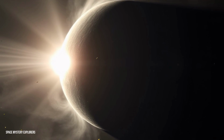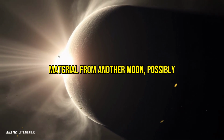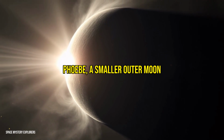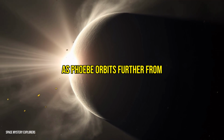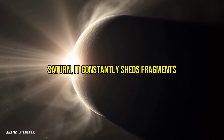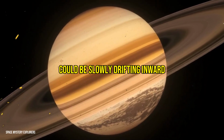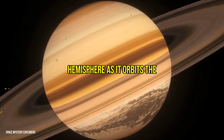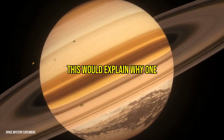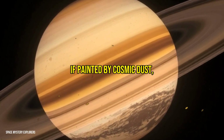One prevailing theory suggests that material from another moon, possibly Phoebe, a smaller outer moon of Saturn, may be responsible. As Phoebe orbits further from Saturn, it constantly sheds fragments of dark, dusty material, which could be slowly drifting inward and settling on Iapetus' leading hemisphere as it orbits the planet. This would explain why one side appears so dark, as if painted by cosmic dust.